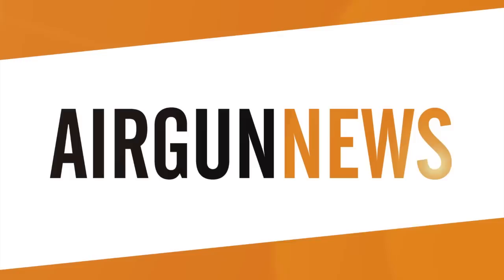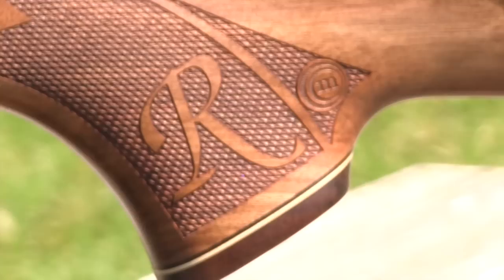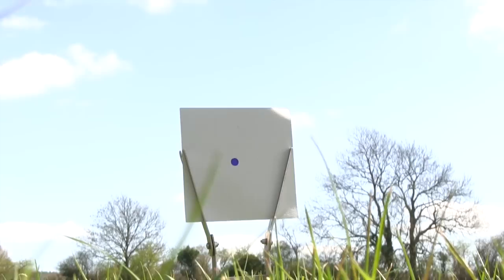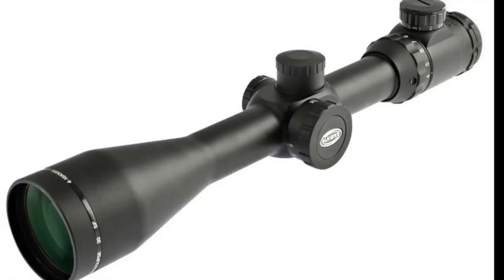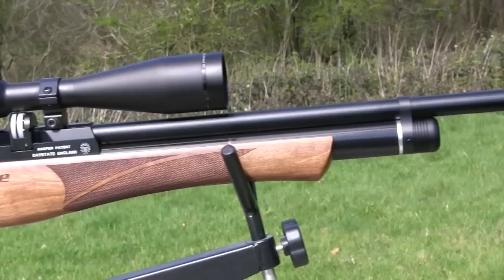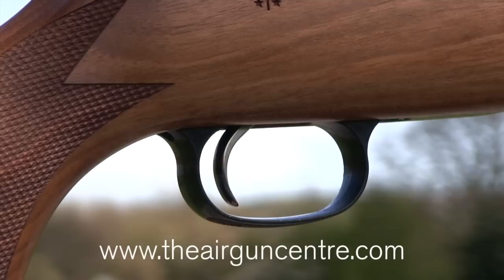This is the Airgun Show news. The Airgun Centre has put together a generous Daystate Huntsman Regal package to mark its 35th anniversary. The anniversary combo includes Daystate's acclaimed PCP with test certificate, lifetime guarantee, and Mark VI reflex silencer, a Hawk Eclipse scope and mounts, a Daystate hard case, Deben super sling and swivels, plus a pack of targets, all for less than a grand. Pete Zammit of the Essex-based business said the deal was a big thank you to its loyal customers. More information at theairguncentre.com.